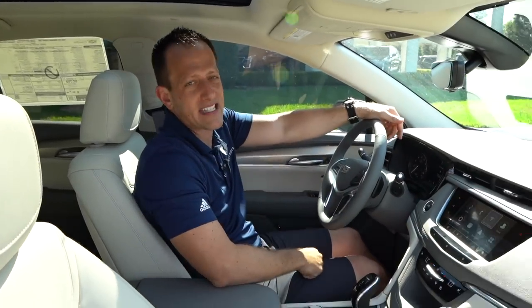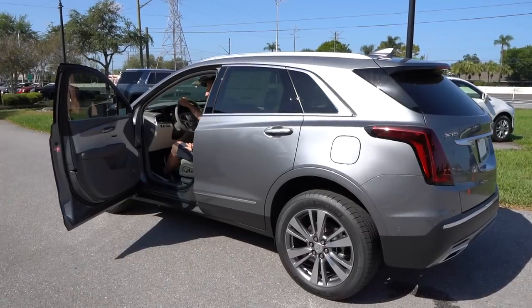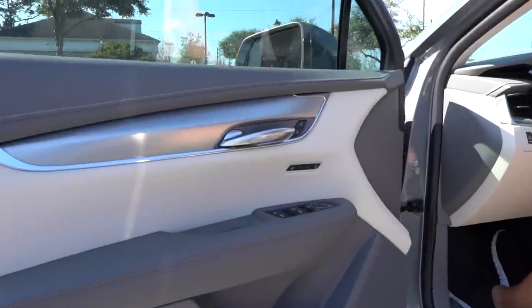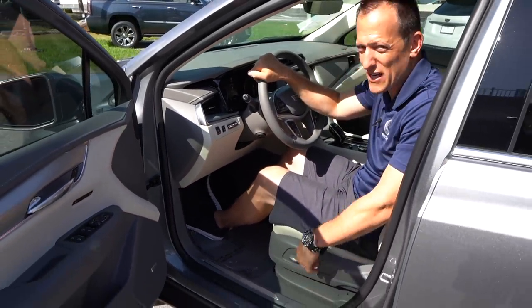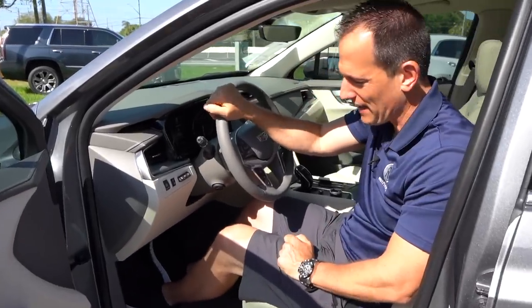Why don't you come on the business end, though? I want to show you behind the wheel of this Cadillac XT5. All right, guys, business time. You do have two memory settings. If you're going to let somebody borrow your XT5, you do have two memory settings that you could store for the seat. Seat controls are easy to get to. They got a little bit of chrome there, let you know you're in a Cadillac. You got the Cadillac sill plate down there.